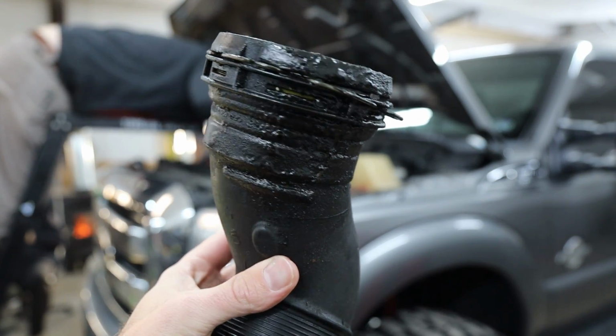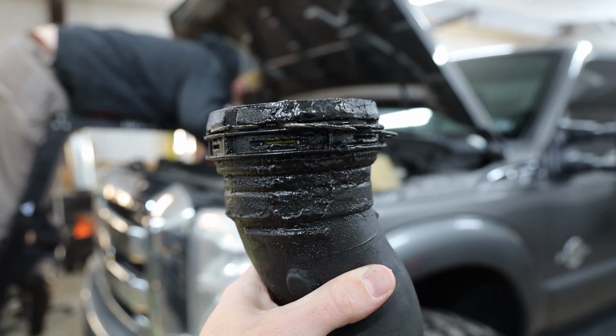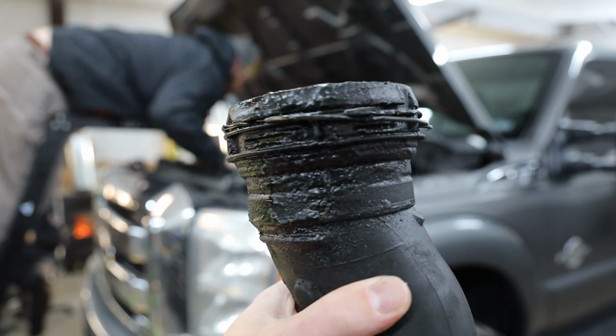This is the cold side adapter that goes to the throttle body housing. Check out that. CCV much?